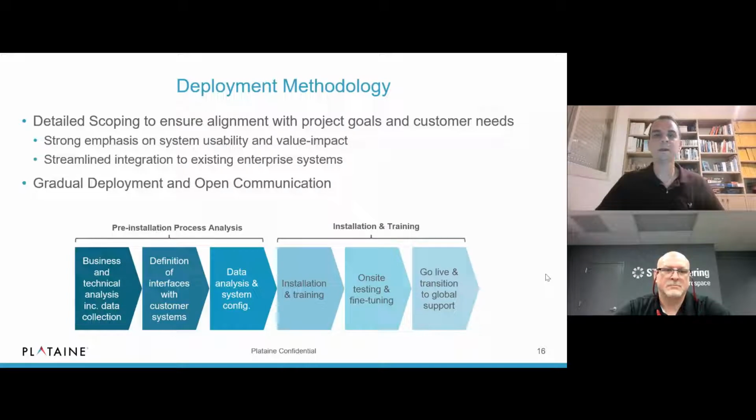Here we've really come with a lot of industry experience. For us, this is a partnership approach, dealing with the customer, the project team on a daily basis, understanding the needs, defining the interfaces, deploying the system very gradually, working with the team, with the users, to ensure that they're adopting the system, and frankly, gradual deployment and open communication. That's the secret sauce. Whether this takes several weeks or extends in multiple phases over several months, this is the key to the success.